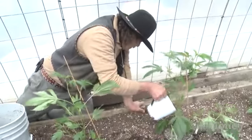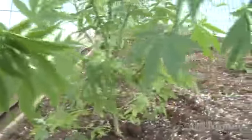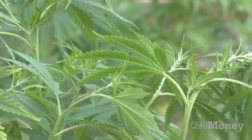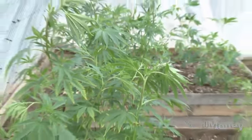Never before have I seen such an opportunity to reduce our energy and carbon footprint in my lifetime. 1% of the nation's power is currently used for cannabis production. That's just unacceptable. Jordan Malter, CNN Money, Okanagan, Washington.